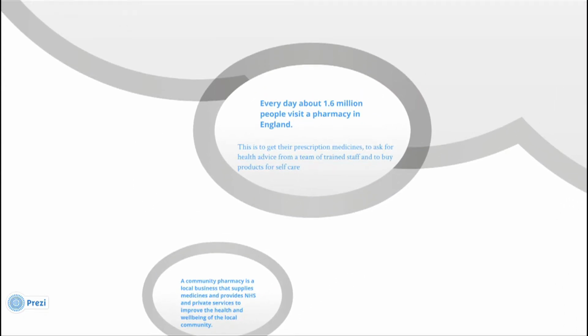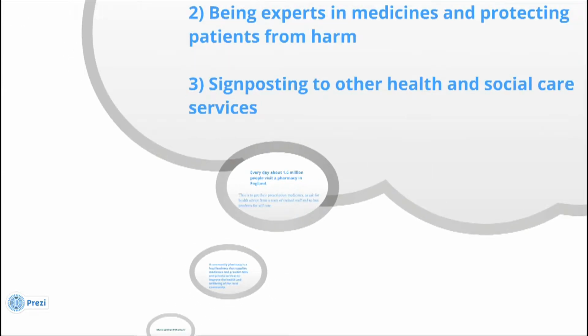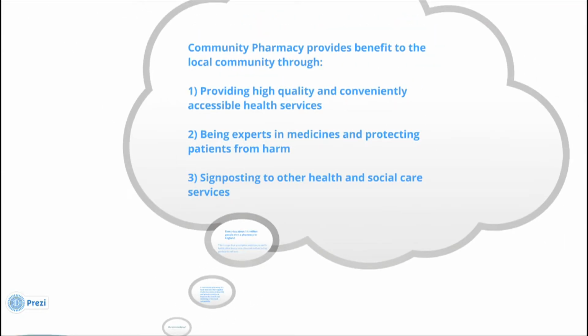Every day, around 1.6 million people in England visit a pharmacy. Of those 1.6 million visits, 1.2 million are for a specific health reason: to pick up a prescription, to ask for advice from the team of trained staff, to buy an over-the-counter medicine for themselves or a member of their family. In the presentation, I will cover how we see community pharmacy can provide benefits to local communities through providing high-quality and accessible health services.